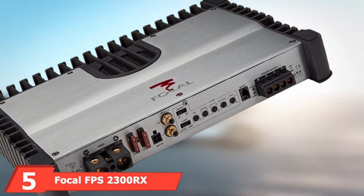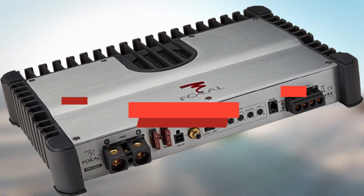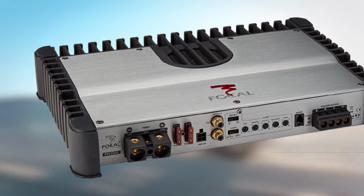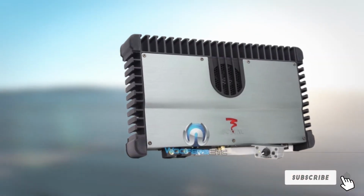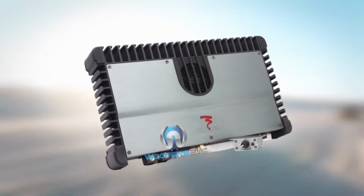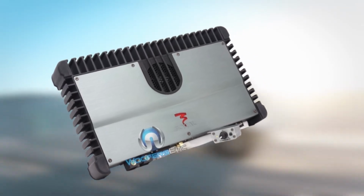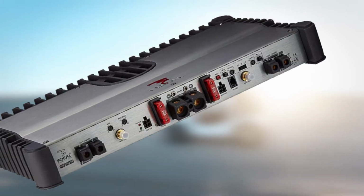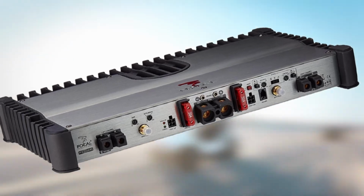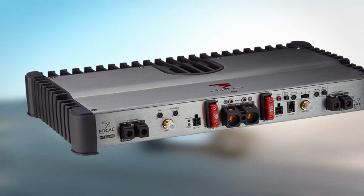The number 5 position is held by Focal FPS 2300 RX Amplifier. Focal already has a well-deserved reputation for producing only top-quality products, so the inclusion of a 2-channel Focal amplifier as a high-end pick should be expected. This rather serious-looking 2-channel amplifier pumps out a stout 155 watts RMS through 2 channels when connected to 4 ohm impedance speakers, with output rising to 265 watts RMS with 2 ohm impedance drivers. Bridging the connections will net 530 watts RMS at 4 ohms and 750 watts RMS at 2 ohms, more than enough to extract heavy bass from a suitable subwoofer.